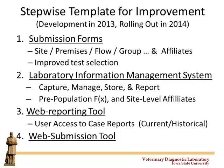Another key piece of functionality we wanted to build in is the ability to pre-populate our LIMS system with our clients' sites. That way we're not subject to what somebody types in and what somebody calls something, because it's never, ever the same.